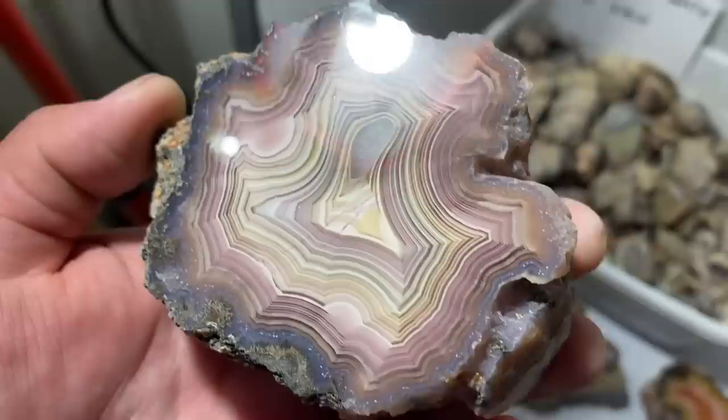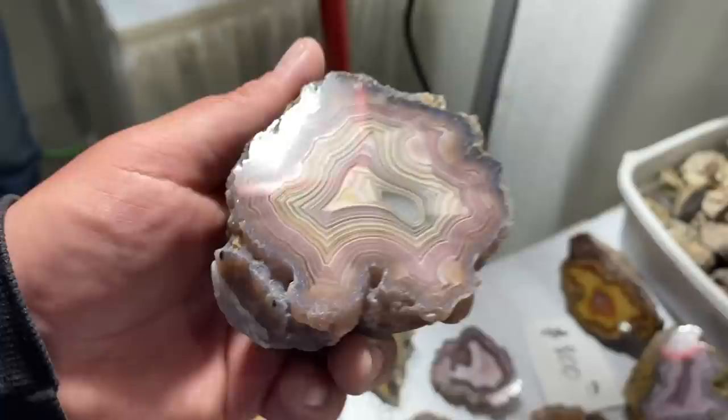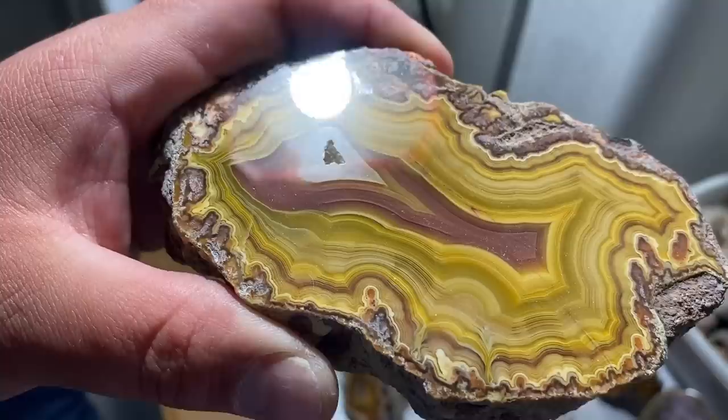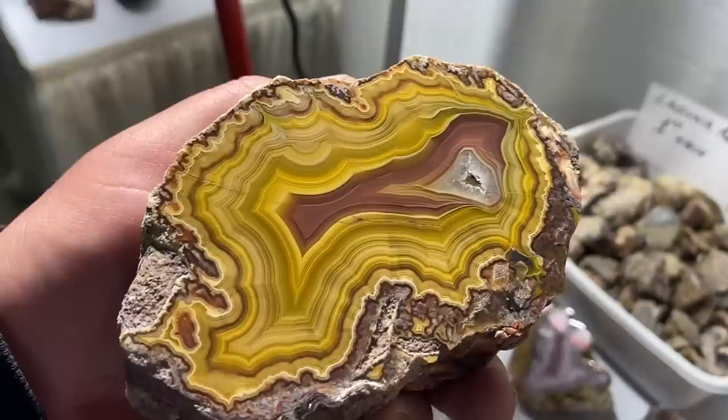How long have you been in agates? Since I was six. Really? Were you just finding them, or were you working them back in the day too? No, I was collecting them when my parents were on a vacation trip. Every time I found agates, I was collecting mostly junk, of course. But that's how I started. It's a hobby for me. Now it's a passion. Always was a passion, but now it's a business. Yeah. Besides hobby.